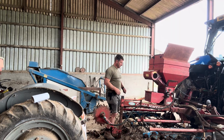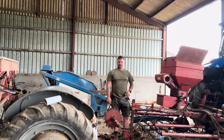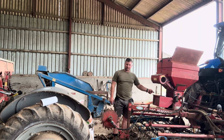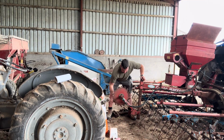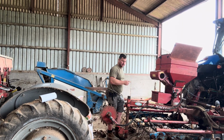Right. Okay, so 50 spins of this. Gonna have to do some counting now, aren't I? We're all set. It's got a different set of seed coming through first, but then it will come through on the other one. So let's go with this. 47, 48, 49, 50. Right, get the scales.